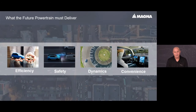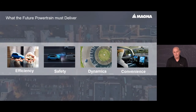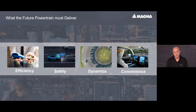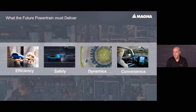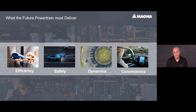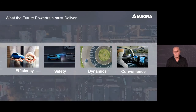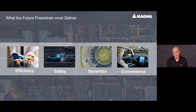We've been producing electric powertrain systems at Magna Powertrain for quite some time. We started with our first full electric powertrain system, with the Ford Focus battery electric vehicle back in 2012. So we have the capability to design and develop those systems, as well as to produce e-motors and inverters as well.